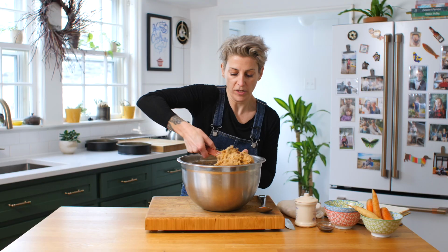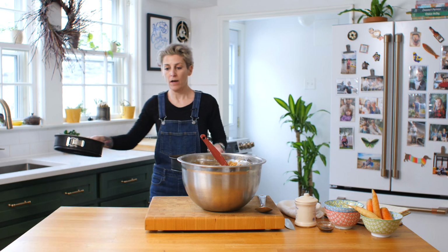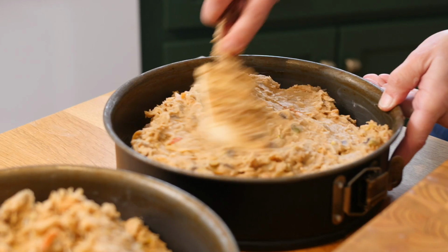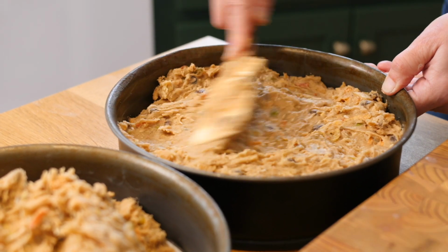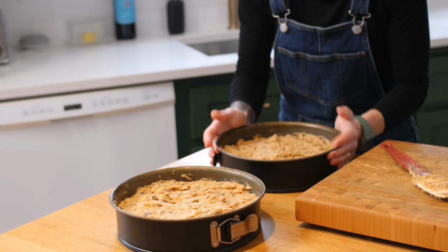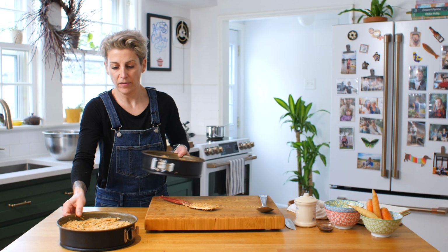All right, Doug, the batter is mixed and looks really good. I'm going to grab my pans that I have over here, and we're going to get them into the pans. I'm just going to divide it equally, and then we're going to bake it for about an hour at 325, and then that's it. It looks like I've done a good job of evenly distributing my batter, making sure it's all in there. I'm just going to give it a tap. And then I'm going to put these in the oven. So these are going to bake for about an hour, Doug.